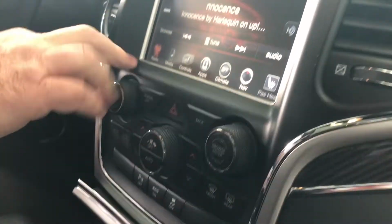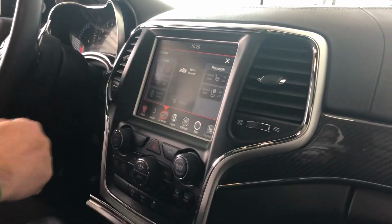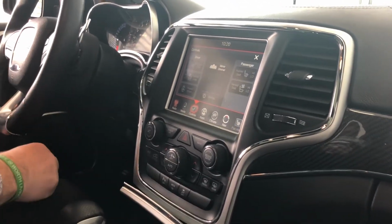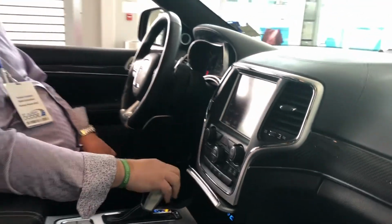And here's the sound surround. We got our controls, heated and ventilated seats, heated steering wheel. Yeah, folks, this thing has it all. And look way up, we got that panoramic sunroof.